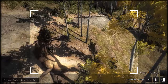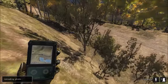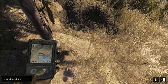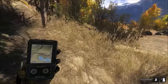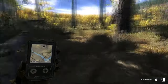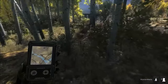One hour later. Well, that was about the hardest picture I've ever had to take. All right. I'm a little aggravated by that damn grizzly. Alright guys, I think this is enough for my first trip here. I'm gonna go up here to this little bridge, take a look at it quick. And I think we're gonna end it there.